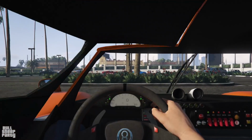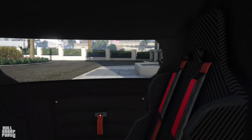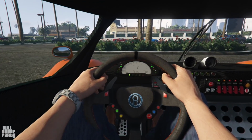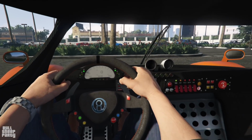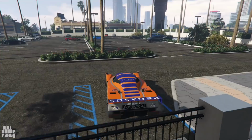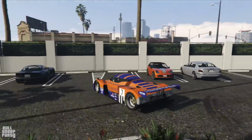Now we're done with the exterior, so let's see what the interior looks like, and more importantly, what does the car sound like? Okay, so the interior is very basic and bare. And I'm not gonna lie, I've heard better sounding cars. So you could definitely say that the Enus RE-7B or whatever it's called has an uphill battle in this episode.